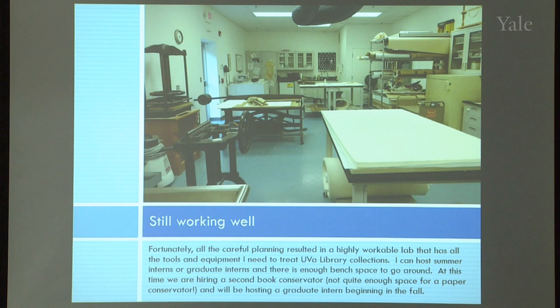Another drawback of this facility is that there's temperature control, but no relative humidity control. If it rains outside, the humidity goes way up, and it's no joke. We track it, and my boss and I are still advocating for a new space. That hasn't happened yet. But then again, the university is going to be renovating the main library building, so maybe something will happen there.